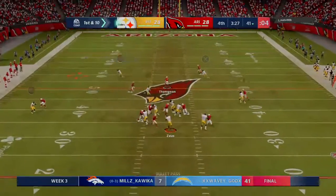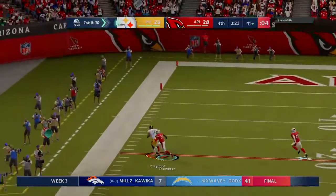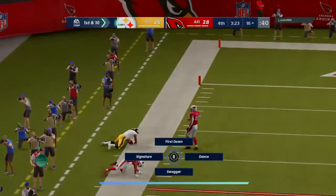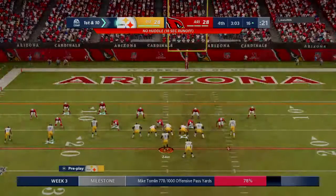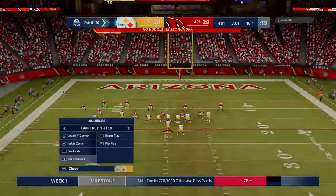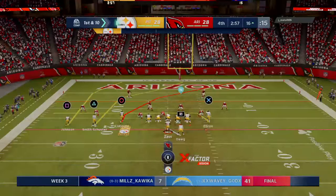Now on 1st down, he'll drop to throw it. Able to hit his target, Claypool. And he's going to get this deep onto Arizona's side of the field. It's a big play there for the Steelers. 43 yards. 1st down, Steelers.